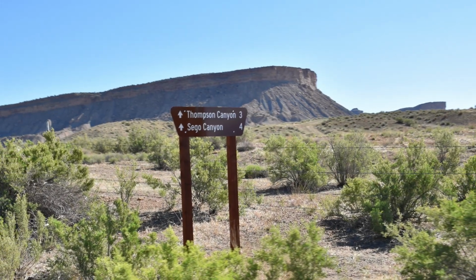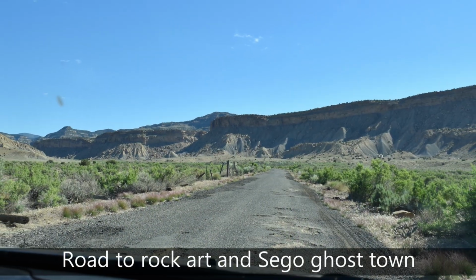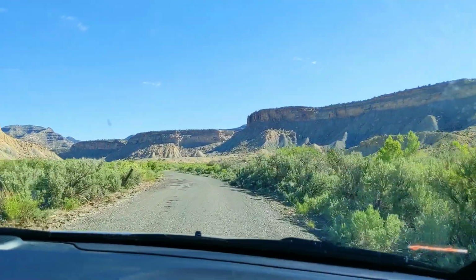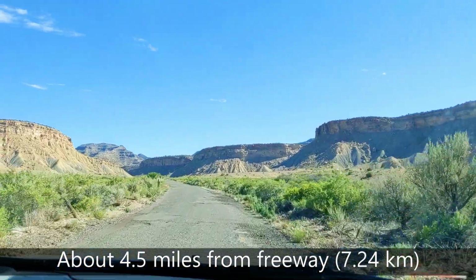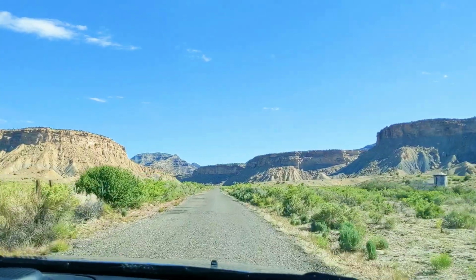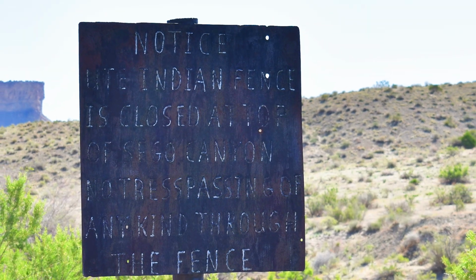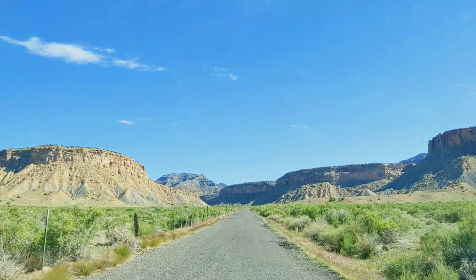Once you drive through the town on Thompson Canyon Road, continue into the Book Cliffs. The Sego Rock Art Panel parking lot will be on the left about 4.1 miles up the road. So the road's kind of potholey, but so far it's paved. And it's about 2.5 miles from Thompson Springs. At least that's what the sign said. Do note, if you go further, that there is a Ute reservation further up the road, and to please respect that and not go past that boundary.